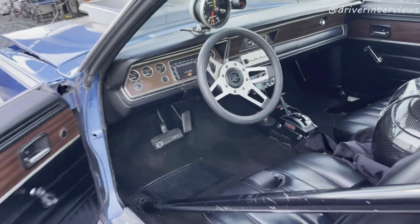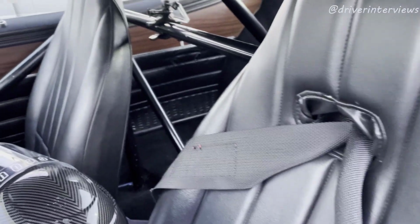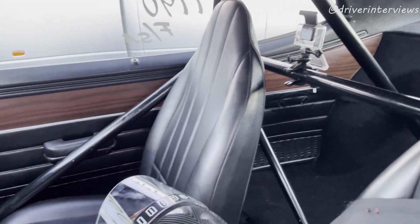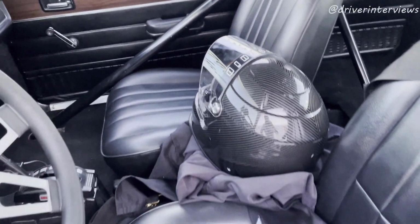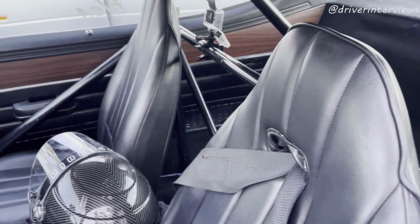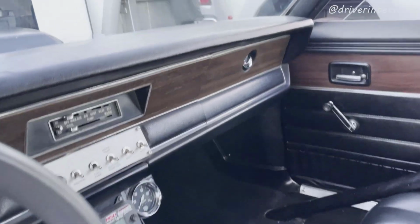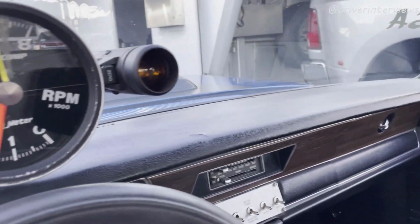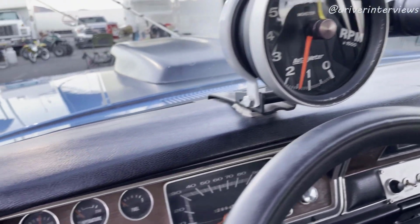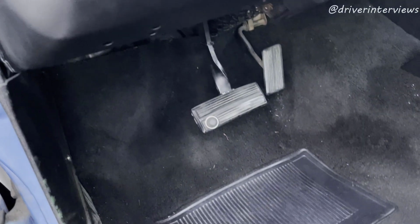Let's take a look inside the car here. Wow, look at this. Factory seats. Love it. In Stock Eliminator, that was a rule for many years. Now you're allowed to put racing seats in, but you must have 2 seats. Yeah, I kind of like looking at the factory stuff. I think it's cool. It feels more like a stocker than, say, a bracket car. I see the safety side of it, but I also like how comfortable these are. Yeah, they are.